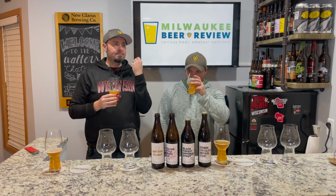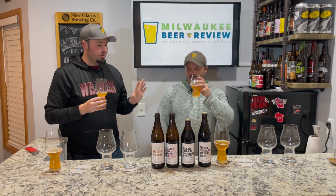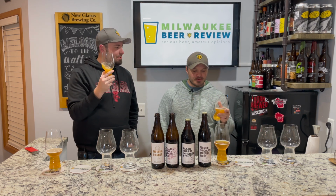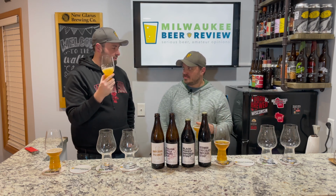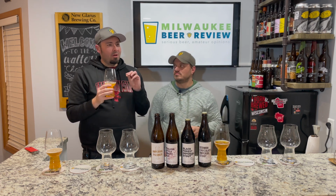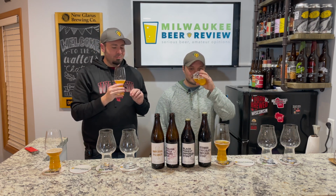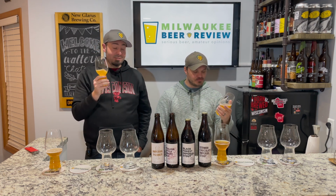The front end of this, you get that grape note. And there's no bitterness on this, as you can tell from the 15 on the IBU scale. You just get that grape note, and it sticks all the way through the back end. It's pretty solid. What I would equate it to is a splash of Welch's grape juice in a traditional ale. And honestly, that tastes really good.